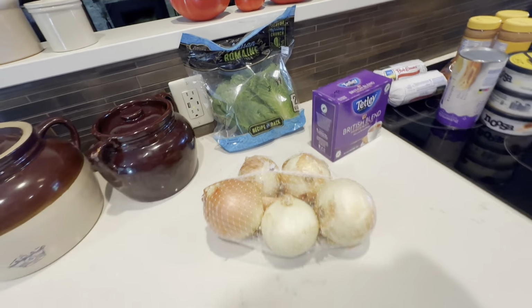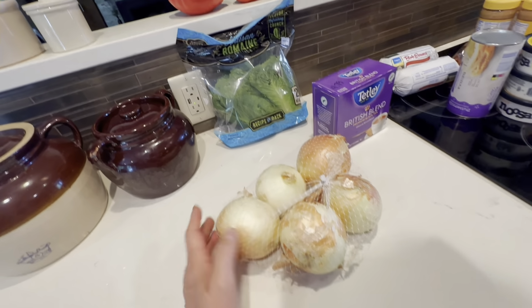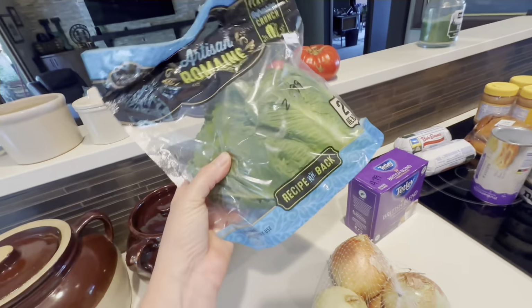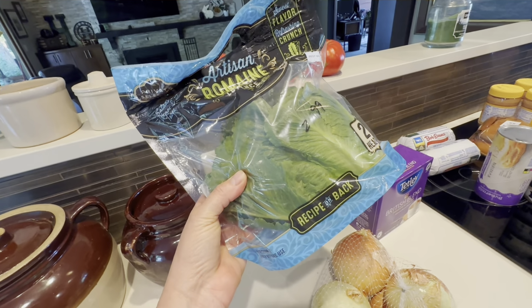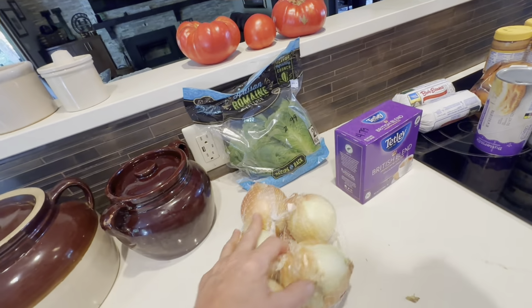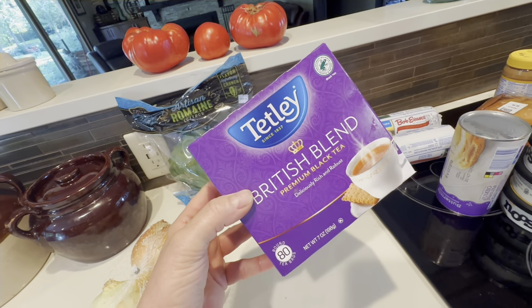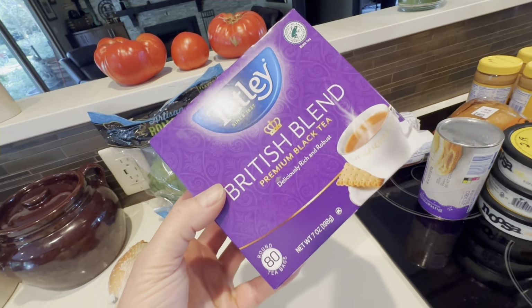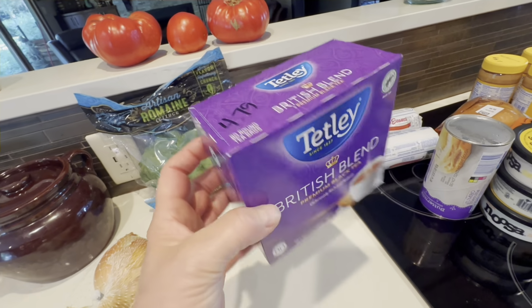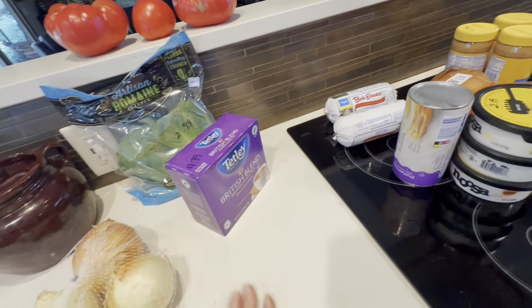I always start with the full price things. These onions were $2.99. This lettuce, which they only had like 3 packages and they were all really small, was $2.99, but I really need romaine lettuce for a Caesar salad. $4.79 for this Tetley tea. I usually wait until it goes on sale before I buy it, but it hasn't been on sale in a while, so I had to go ahead and pay full price.